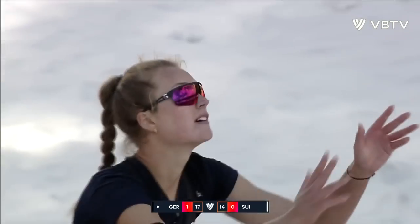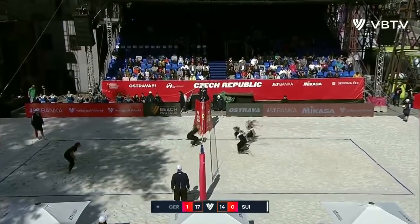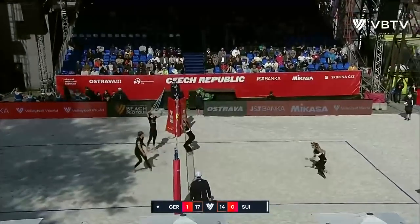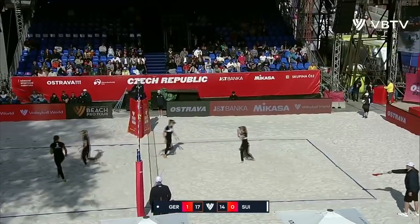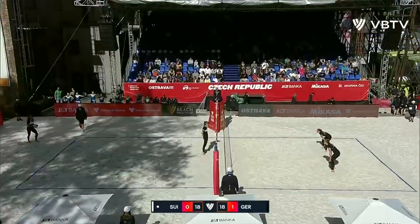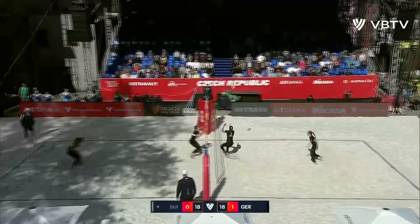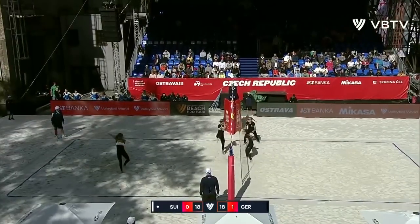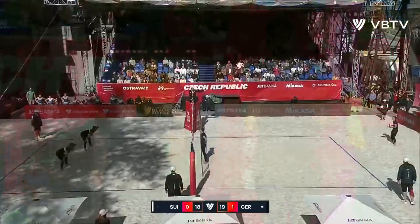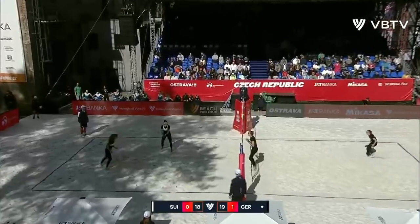They're putting it nice and deep in the corner. 17-14. Oh, lovely rundown. Another strong serve from Sinja underneath the block. Yeah, and there's that sort of feeling like you have to press there that came in on that last play. Just trying to do a little too much. Well, Germany get away with that one. Push themselves 1 point closer.